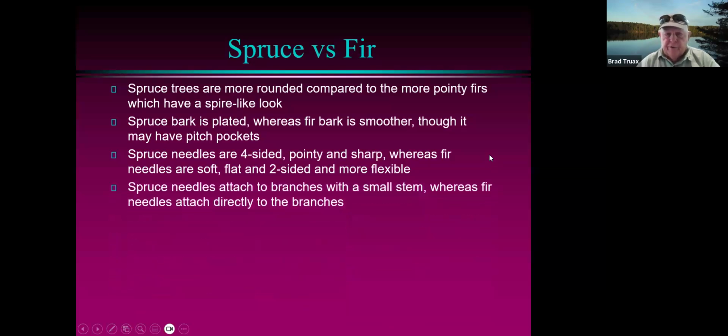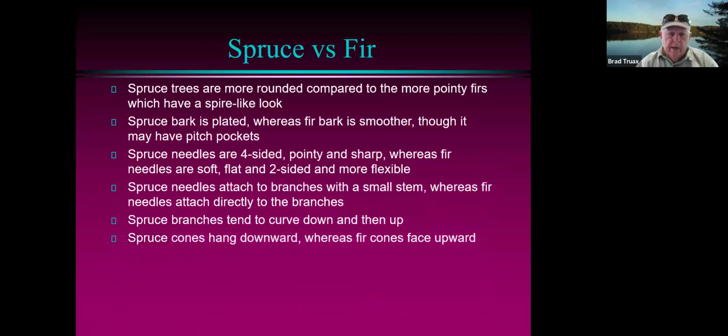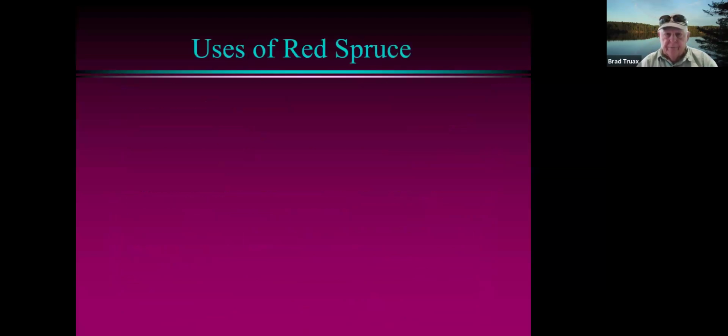And spruce needles attach to the branches with a small stem, whereas the fir needles attach directly to the branches. Spruce branches tend to curve down and then up, so they go down and then curve upward. And spruce cones hang downward, whereas the fir cones face upward.